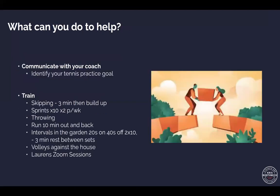So what can you do to help? Apart from, like we said already, communicate with your coach and identify that training practice goal. Okay, the tennis practice goal, sorry. So you can actually train. It's not too late. I know we've only got a week or so to go now before we get back, but you can still do something to help bridge that gap.